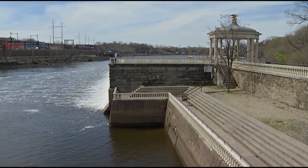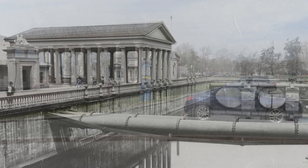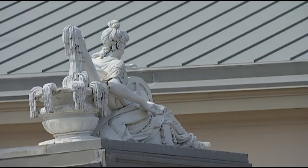2015, 200 years since the Waterworks opened. And still standing. This is certainly one of the oldest in the country. State of the art then. Originally the only pumping station when it opened in 1815, supplying drinking water to the city.